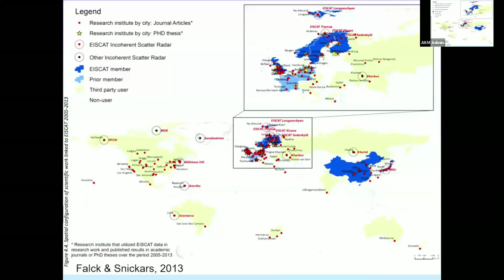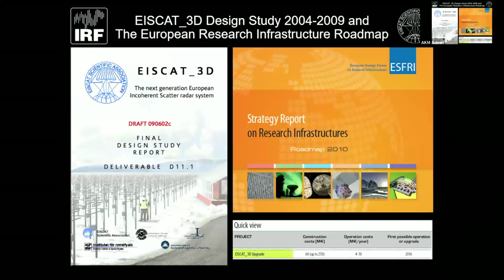So as you saw, the member countries have changed throughout time, and so have the institutions that use the data. And this small map just shows which institutes have been using EISCAT data for different publications. And as you see, it's really a worldwide collaboration.